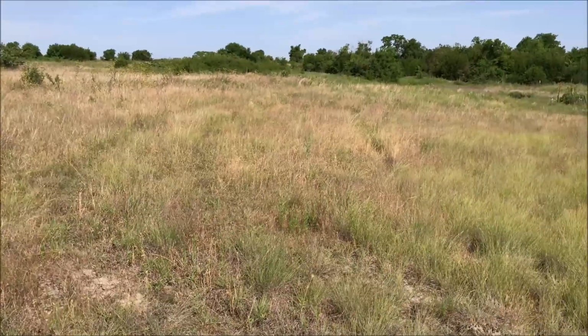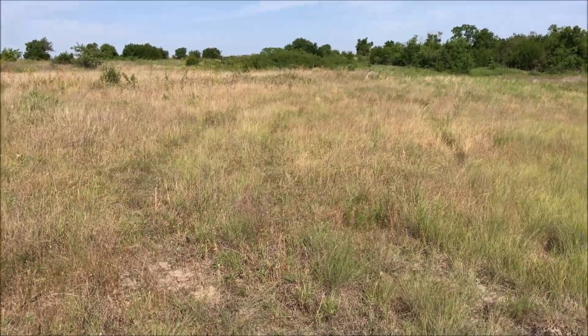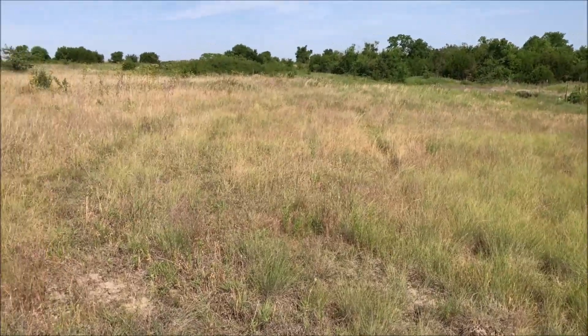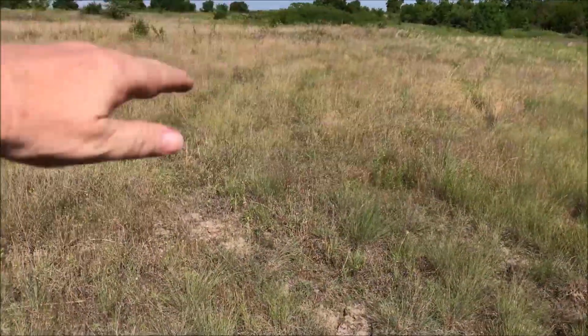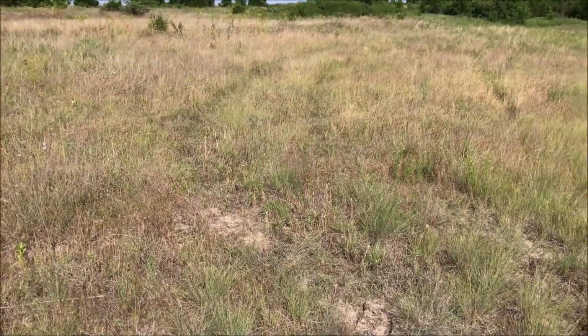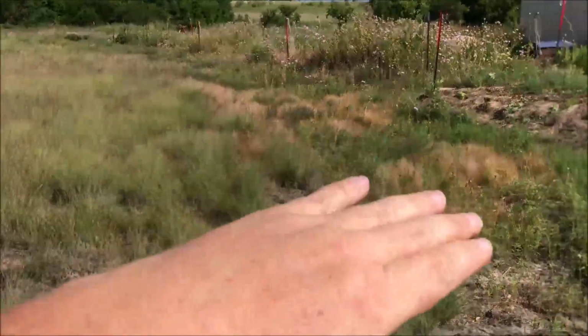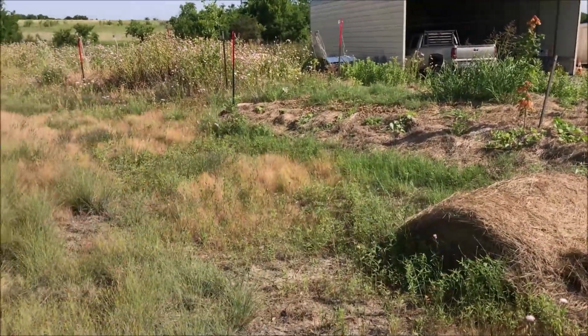Today I want to explain why I'm excited to see weeds. Last year, if you noticed, my land is terraced, and you'll see terrace 1, 2, 3, 4 out there, and then here was a fifth one. And last year I put 6 round bales of hay over this terrace.